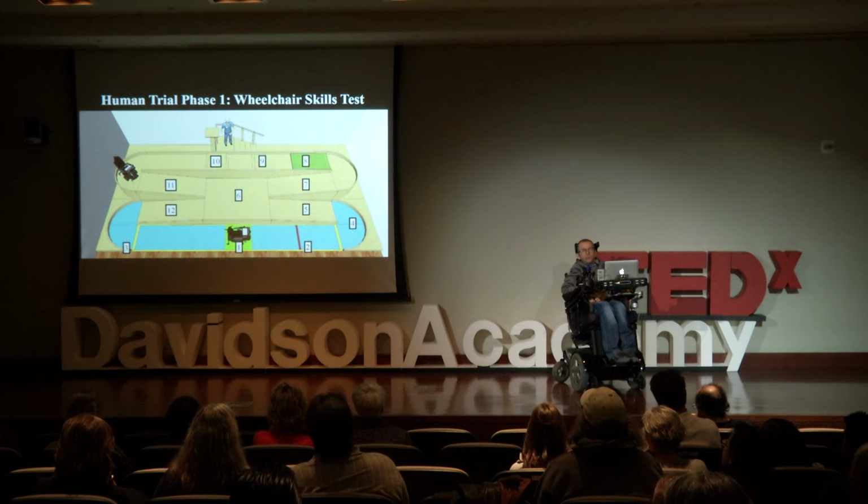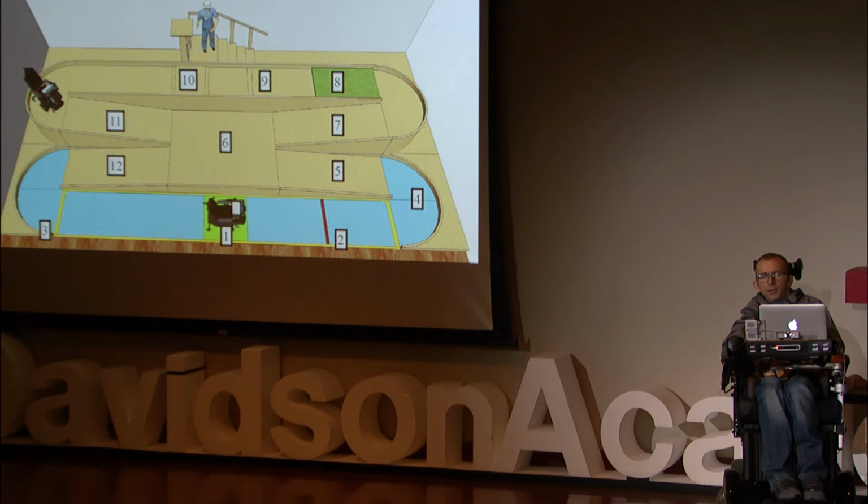So I'm currently doing the first phase of human trials. And safety is paramount. And so we've come up with this wheelchair skills test that every trial participant will have to pass. So at 1, you have to show that you can turn your chair on and off. And then you go forward to 2. It's like 10 feet forward. And then reverse back to 3. And then show you can make a left turn at 4.